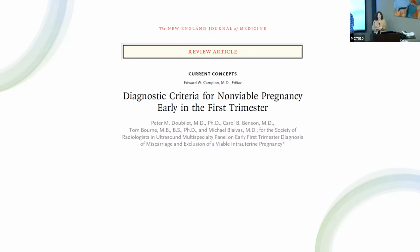And those reservations are because the goal of this paper states that it is to achieve criteria that arrive at 100% positive predictive value and 100% specificity for non-viable pregnancy. And their reasoning was that a false positive diagnosis could interrupt a potentially viable pregnancy, whereas a false negative diagnosis only resulted in a few days of waiting to obtain that diagnosis.